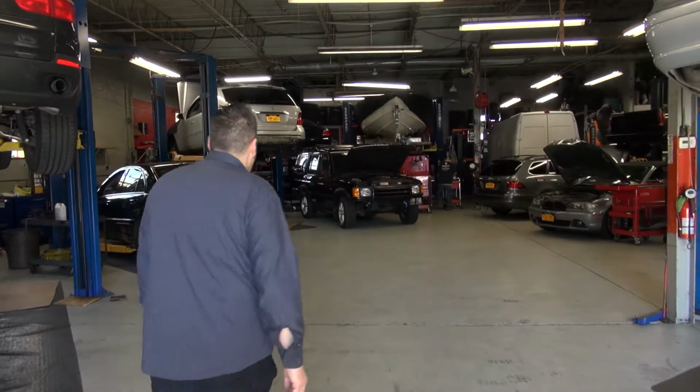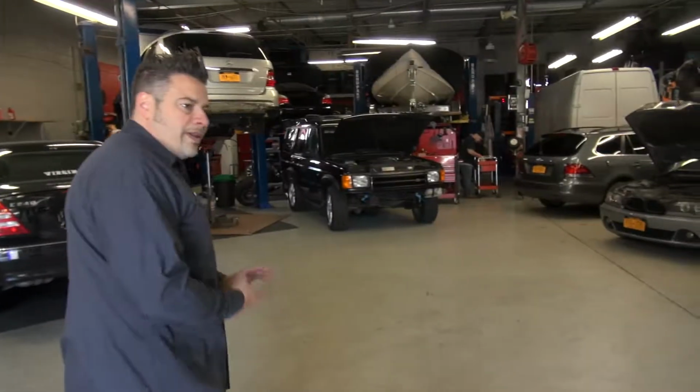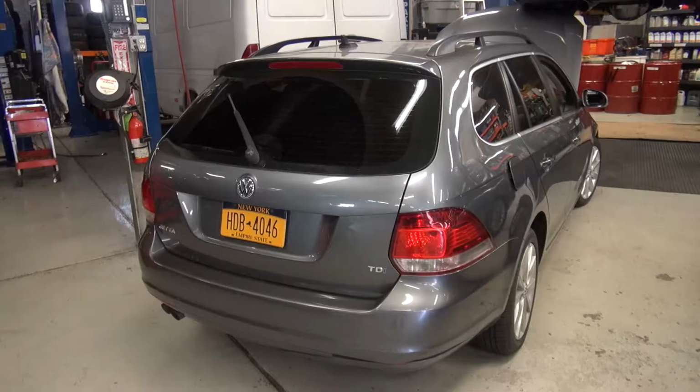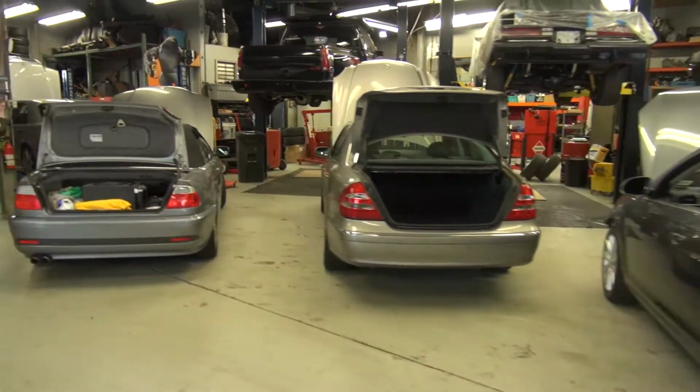So over here we repair European vehicles. Anything European. No, a Lexus is not European. People ask that all the time. German cars: BMW, Audi, Volkswagen, Mercedes. This is what we do. This is the area where we do all our repairs.